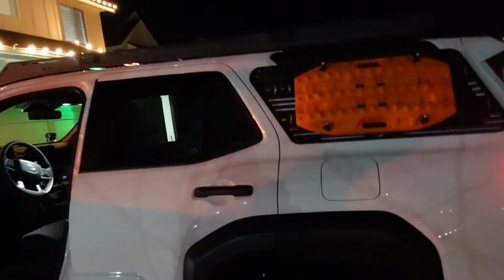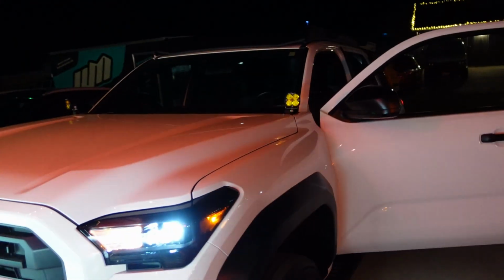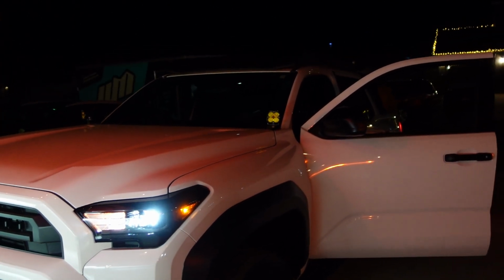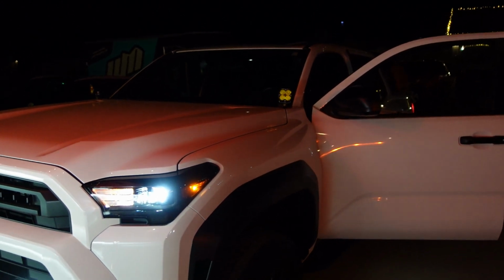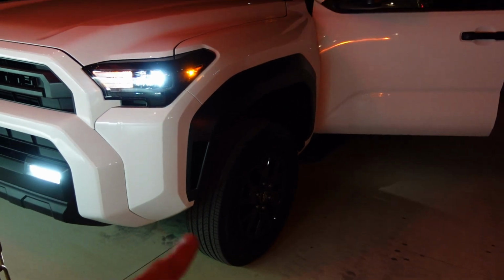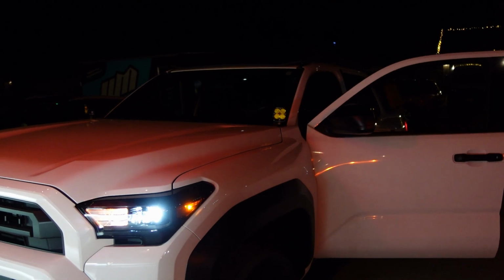It was cold, it cruised just fine, and there was definitely a little bit more wind noise with the rack and the accessories on the side, but other than that, I would say I lost 1 mile per gallon with the added weight, lift, and roof rack. That's not too bad. I'm okay with that. Now we're gonna see what adding 35s does to the gas mileage, because I guarantee you it's gonna destroy it.